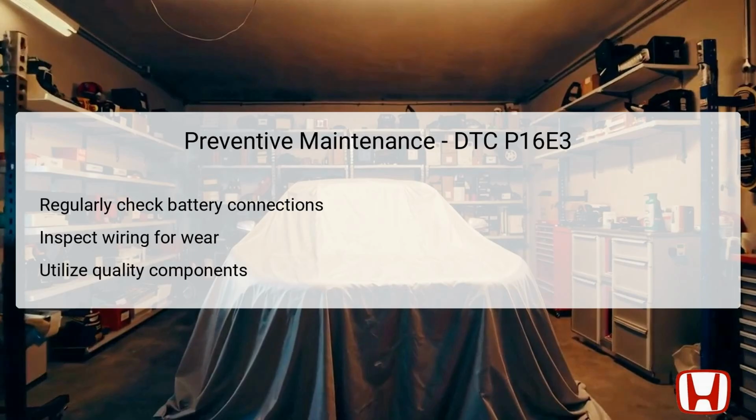Begin with regular checks of the battery connections, ensuring that both positive and negative terminals are clean, secure, and free from corrosion. Inspect the wiring associated with the 12-volt battery sensor and other related components for any signs of wear or damage, as this can lead to communication failures.